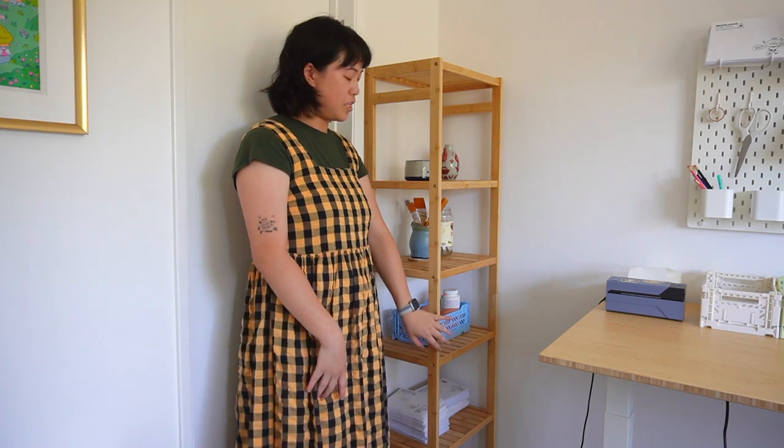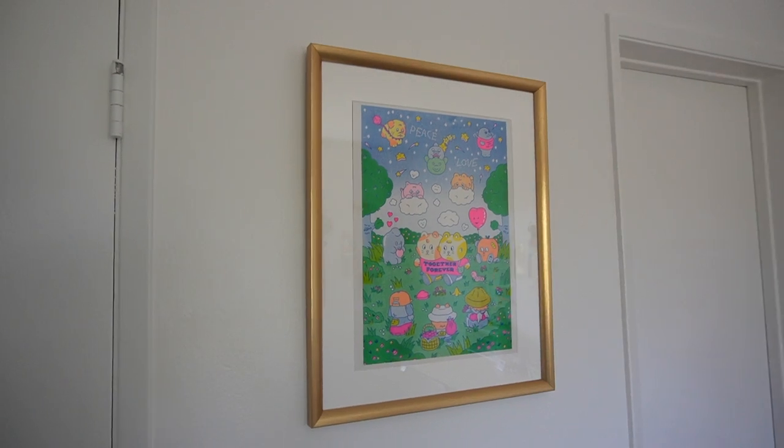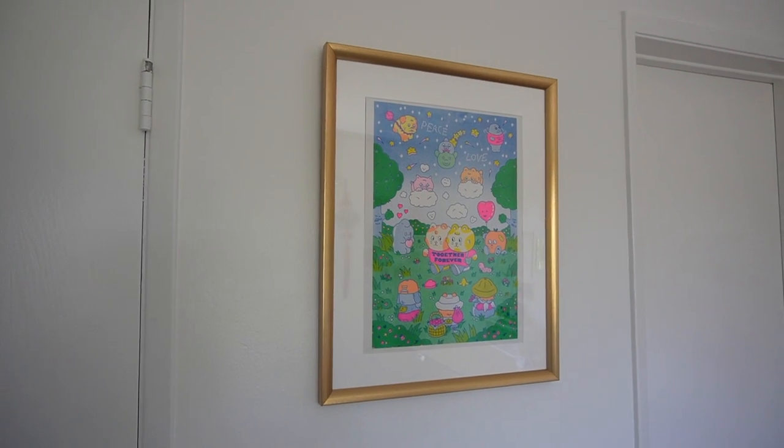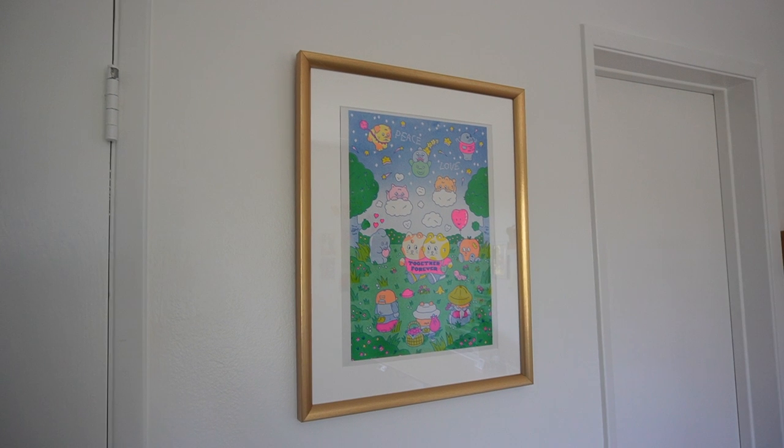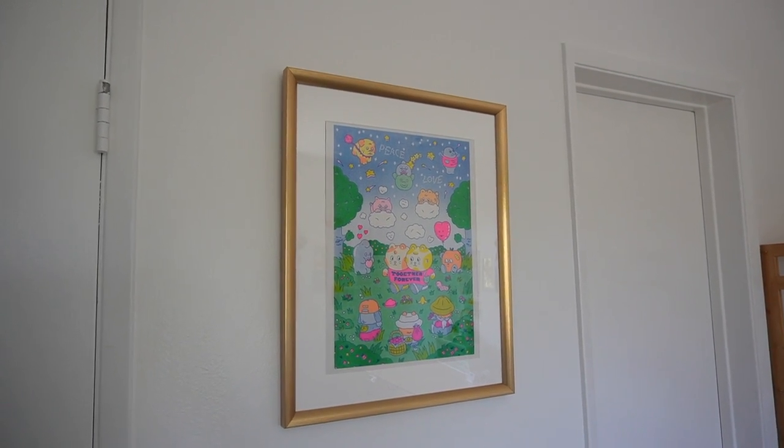This shelf here is really a work in progress. This used to be in my living room, but we don't really have space for it anymore in our current living room. So I just thought I would put it right here, and it actually fits really well in this corner, so I might keep it here. This is one of my favorite pieces of art. I love it so much. And I got it framed with a nicer frame, I think. This is by an artist called James Fischer.